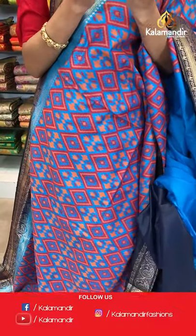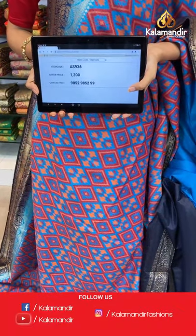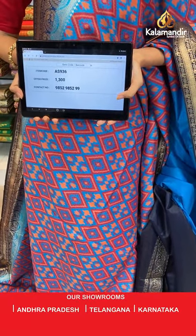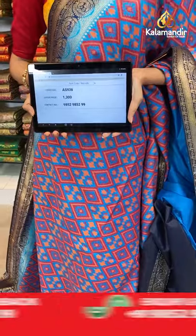So here it is. The code is AS936 and the price it tells for 1300. To buy this, take a screenshot and ping us on 985-2985-999.